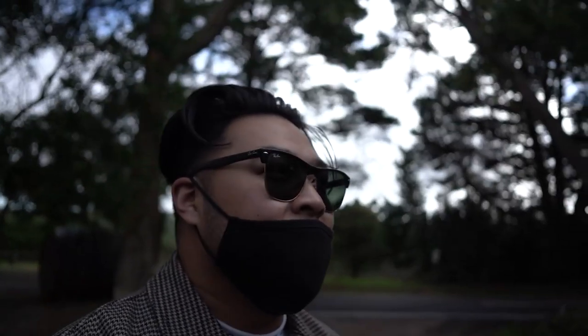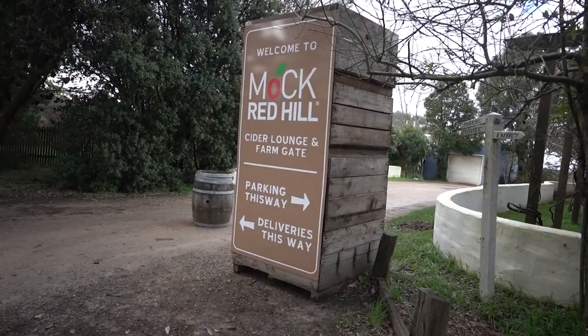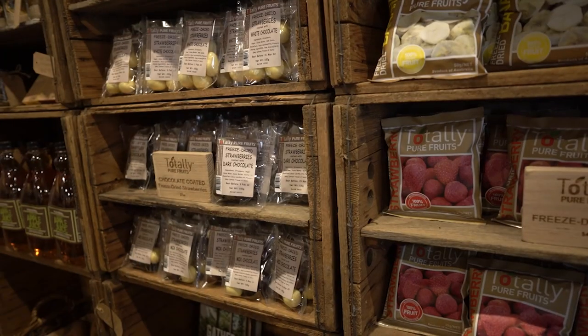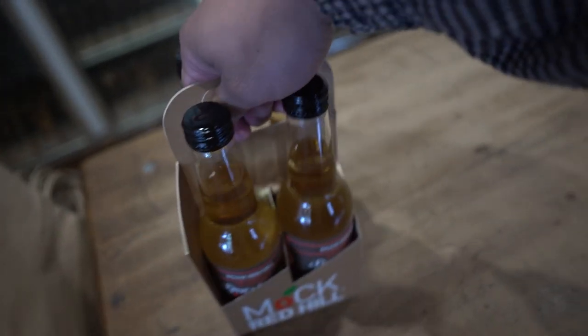So we're at the Mock Red Hill Cider Lounge and Farmgate. I hear they have some non-alcoholic stuff, so really nice fruit beverages here. Let's go have a look.